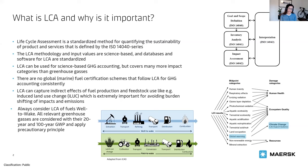Why we think LCA is really important in what we do when it comes to assessing fuels is that it captures both the direct and indirect effects of the fuel production. So it captures the burdens of the feedstock. For example, if we look at biofuels, there are induced or other uses of that feedstock that might lead to a land use change, which is really, really important for the shipping industry to consider, that we don't shift our burdens from the shipping industry to, for example, increased use of farmland or deforestation and so on. So we see this as a critical assessment tool when we look at fuels, and we always carry out LCA of our fuels when we assess them.